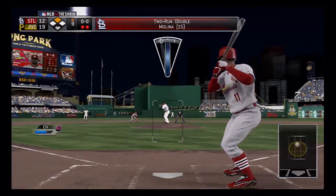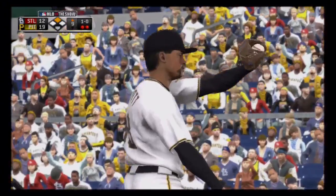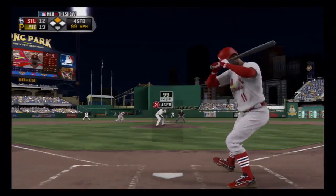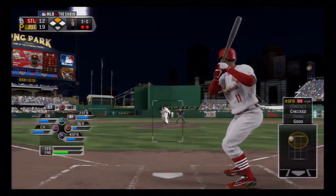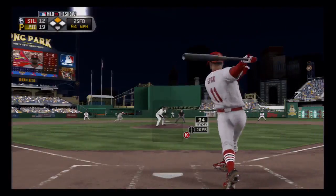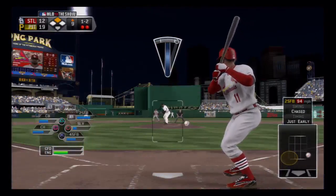Denard Span will look to provide a little 2-out thunder off the bench as he'll hit with a runner at second and 2 away. Low with the slurve there, 1-0. And he fires in a strike this time to make it 1 ball and 1 strike. He's had a high strike zone all night, so even if you're on the bench, you got to be aware of that. And there's a swing and a miss on a good pitch, and now the Redbirds are down to their final strike.